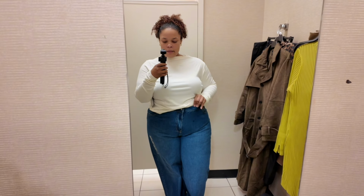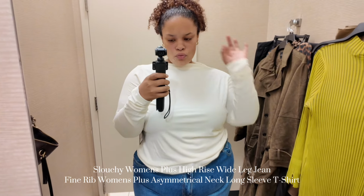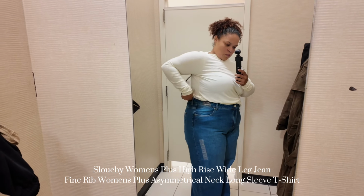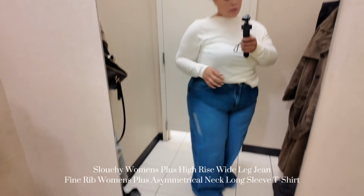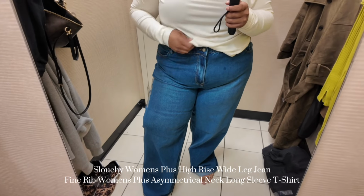So for the jeans, I'm wearing a size 20W, and overall, I would say the jeans are really nice. There is minimal to no stretch, and they go on with ease. I was actually very stunned with how easy they were to pull up. I thought they were going to be a little bit stiffer, but it feels like after time, you're definitely going to have very comfortable jeans within these, okay?